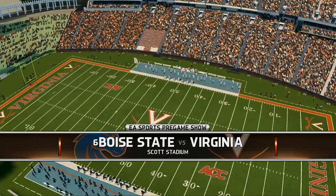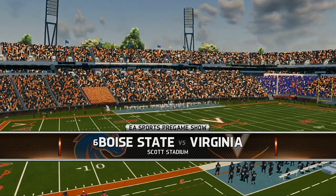Charlottesville, Virginia, the setting for this incredible football battle. And now let's head down to the coin toss.